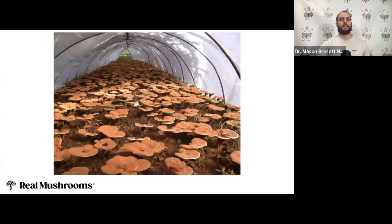And this is a really important way to cultivate mushrooms, because mushrooms, as you see in nature, are grown on wood. And when we grow mushrooms on wood, and you're using mushroom supplements that are grown on wood in your practice, you're going to get a lot of the primary active compounds in the mushrooms and the medicine.